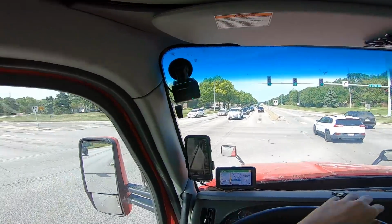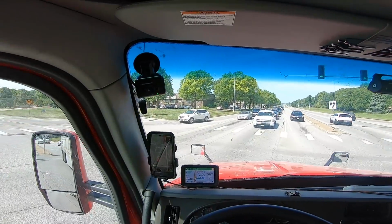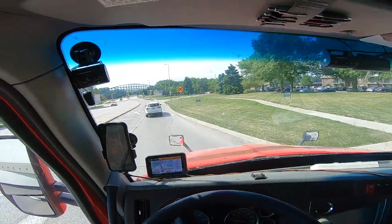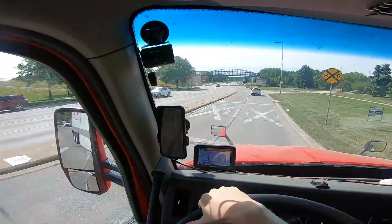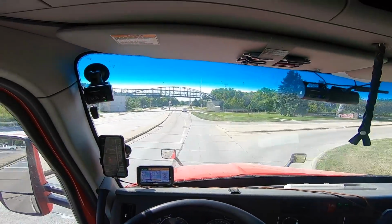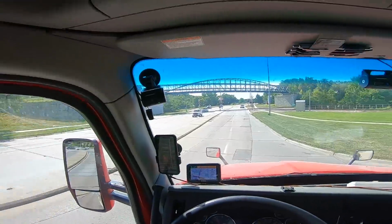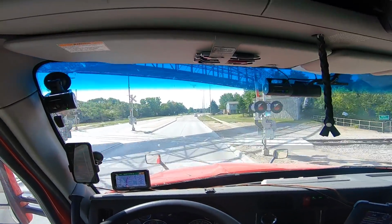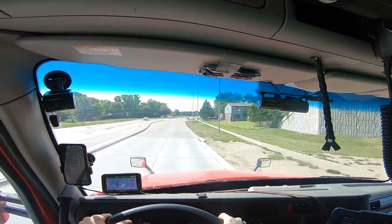Don't turn, car. Don't turn. Are you really going to turn? Are you really just going to wait and then turn? You idiot. He had all day until I'm in the middle of my turn, and then he wants to go. I see people do that all the time. That pisses me off almost more than anything, because I had to stop my momentum to let him go.